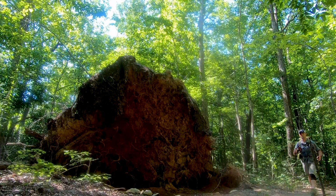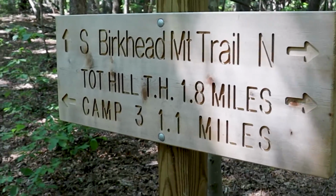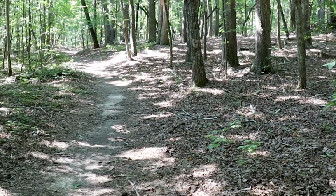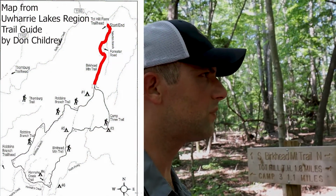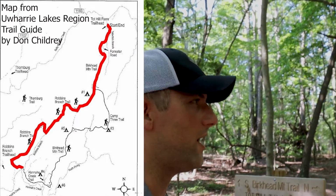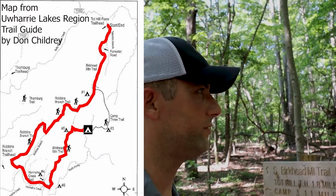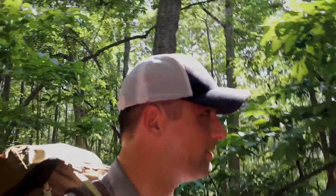All right, so according to this sign, 1.8 miles in, and down that trail is camp 3, which I'll be camping close to tonight. I may go all the way to camp 3, but not going to go there just yet. Going to continue on the South Birkhead Mountain Trail and just make a nice counterclockwise loop. Come back up to camp 5, bang a right, and then come down the camp 3 trail. Find a campsite down in there. Just a beautiful day out in the woods.